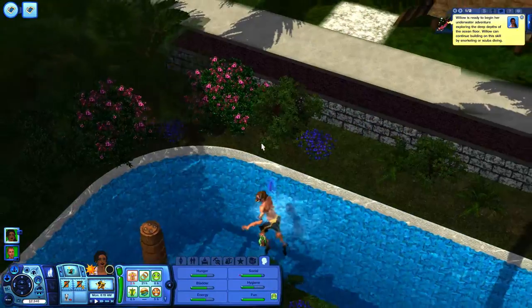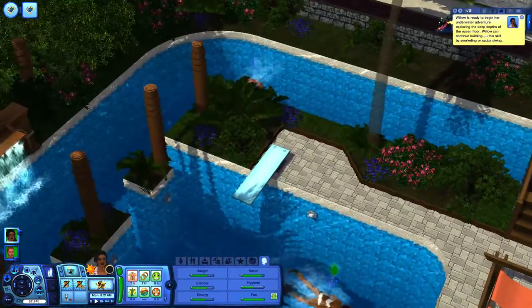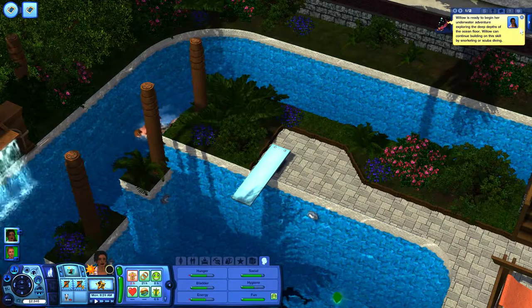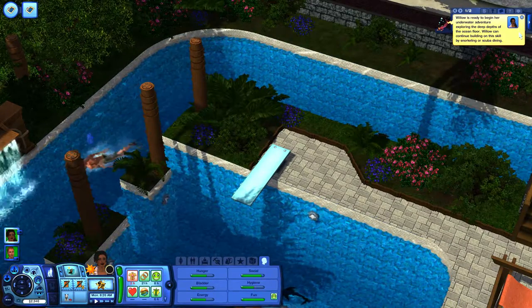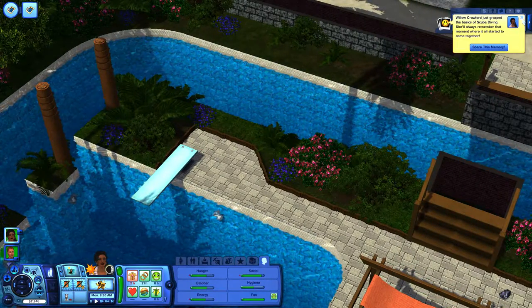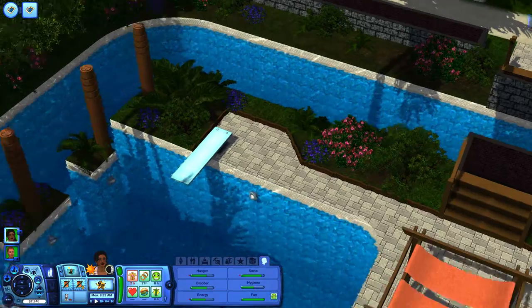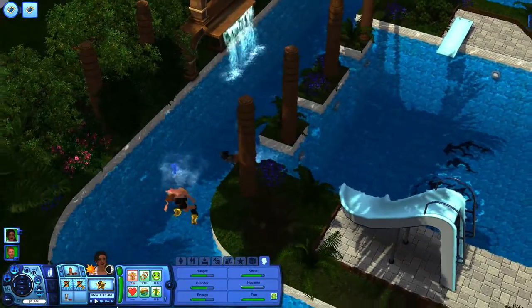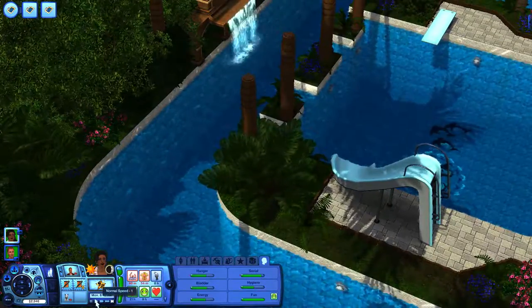Okay, guys, so I had them get up and come back to the pool, and Willow got her scuba diving skill. Willow is ready to begin her underwater adventure exploring the deep depths of the ocean floor. Willow can continue building on the skill by snorkeling or scuba diving. Yes, so now she can scuba dive. Bryce shouldn't be too far behind her. And yeah, so once he gets it, which should be any second now.